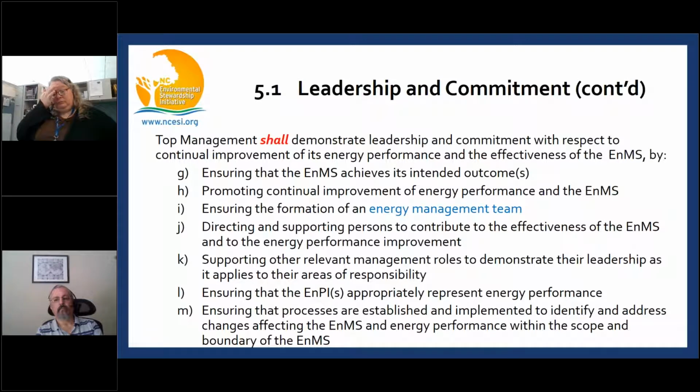Ensuring the formation of an energy management team. So this is the unique one for the energy management system. For those familiar with ISO 14001, we used to have an environmental management rep. That's been taken out. But here in the energy one, they've kept that this energy management team is going to be responsible, and that top management has to establish it.